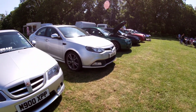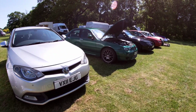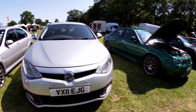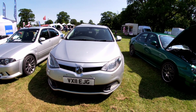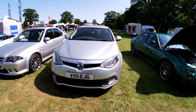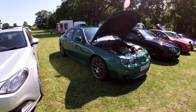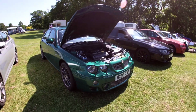An MG6. Don't mention that sort of car to Dan and Adam. I had a bad experience with theirs. It was always breaking. Clutch, was it the master flywheel thingamabob? Window regulators breaking for a pastime on those, I mean.